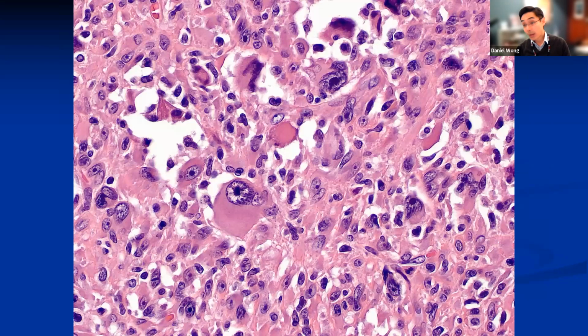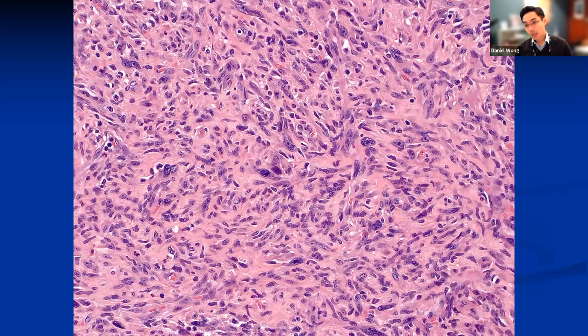Some cells had a rhabdoid quality to them with deep eosinophilic cytoplasm, but once again, no well-defined cross striations like we would expect in a mature rhabdomyoblastic cell. And despite the pleomorphism, mitoses were virtually absent in this tumor, no more than 1 per 50 consecutive high power fields, and there was no necrosis.